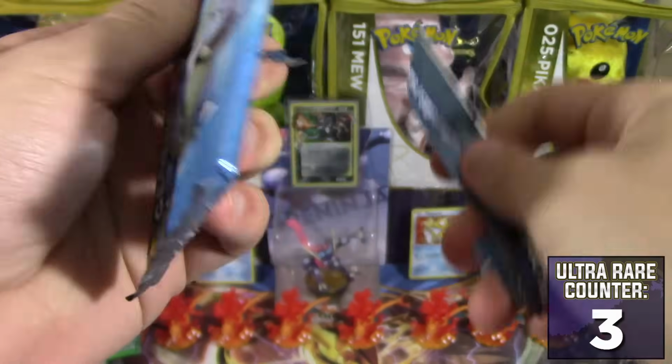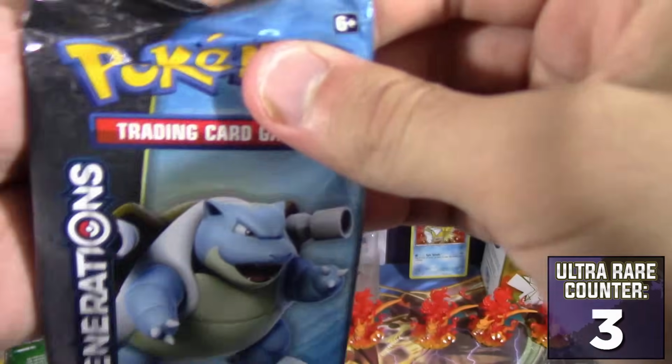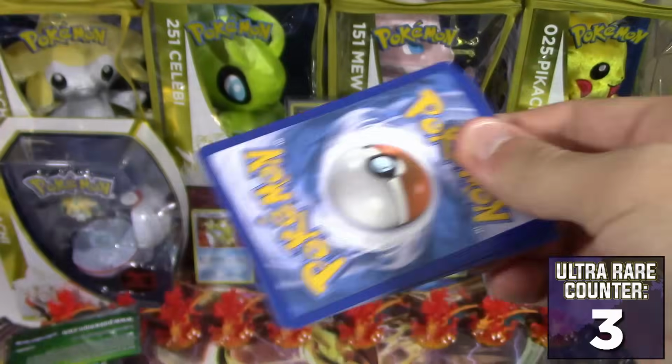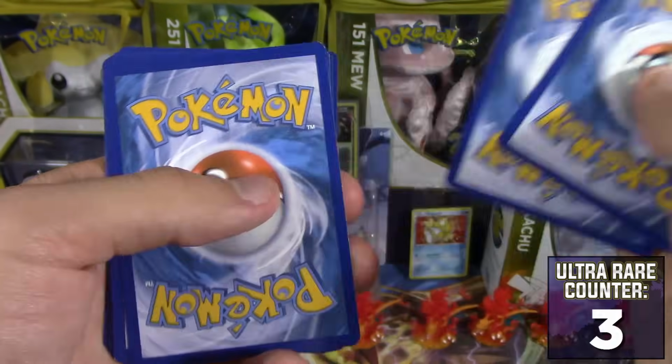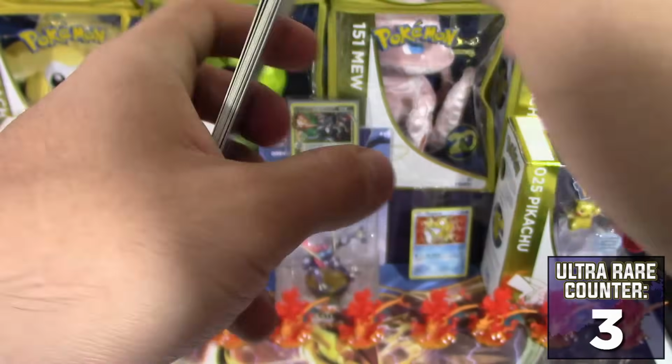Like to see a Mega Blastoise or a Mega Charizard. Jolteons would be very nice as well. Broskies. Yeah, never gonna turn those down. But for set completion purposes, Mega Blastoise would like to see it. Jolteon would like to see.